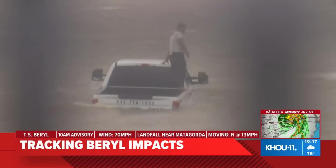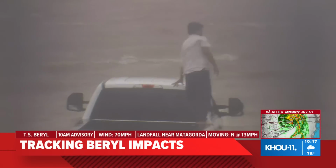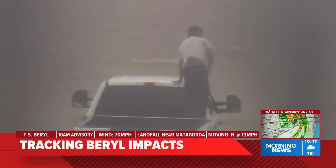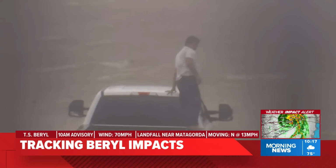On the opposite side of the overpass we're on, I see it doesn't look any better, although I don't see as many cars in the water. Other drivers have just stopped before they got to the water and are just sitting there with their hazards on. Now, beware if you happen to get on the roadway, the 288 heading toward Houston, say from Pearland. Hopefully you will not do that. You'll wait till this storm passes.